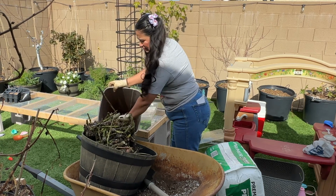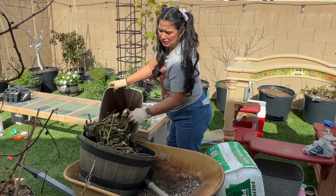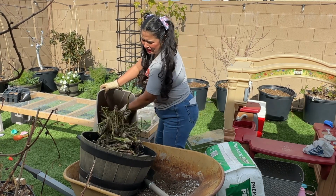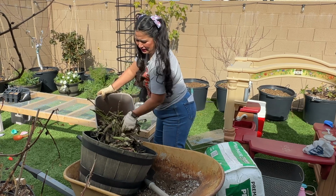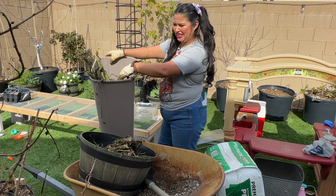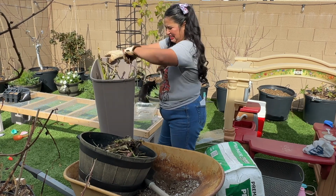These are yard trimmings from things like Roselle hibiscus and other vegetables, and it smells nasty. They've already started breaking down a little bit though. Look at that, how nasty that looks.